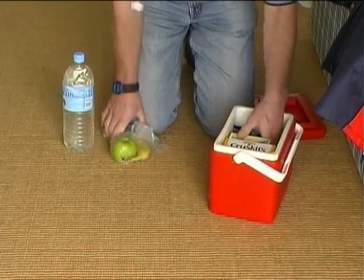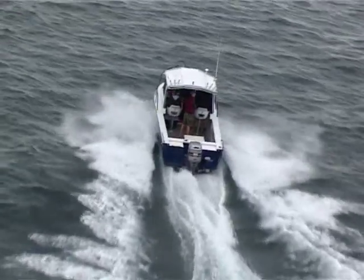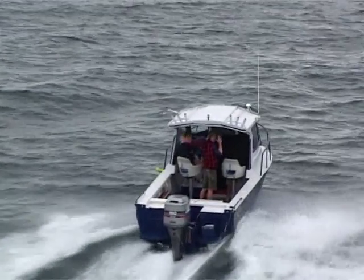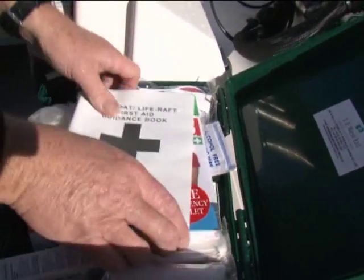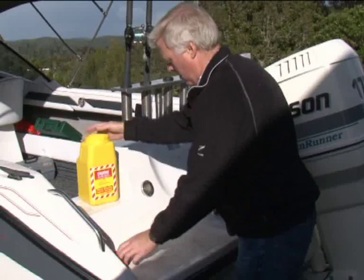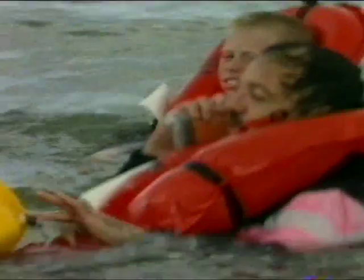Take enough to eat to keep up your strength if your return's delayed. It's very easy to become dehydrated on the water. Anyone who becomes seasick will rapidly lose heat and become dehydrated. And as at home or in the car, make sure you have an up-to-date first aid kit. Be prepared for the unexpected. Keep your essential safety equipment in a floating grab bag. And make sure you know how to use it.